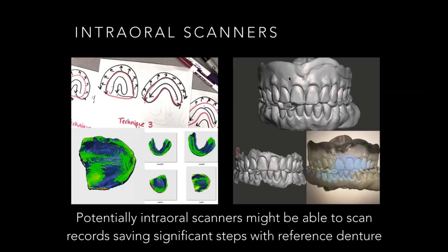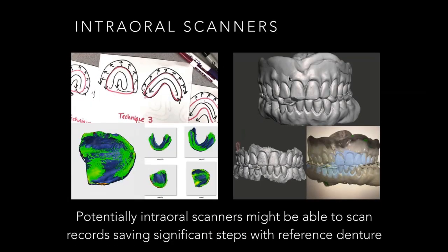So how can you actually use the patient's dentures to make all of these records? That would be by the use of intraoral scanners. So I'm not the first person to start scanning denture records with intraoral scanners, but it was a really exciting idea when I heard of it, and I wanted to try to figure out the best way to scan the actual dentures with an intraoral scanner.